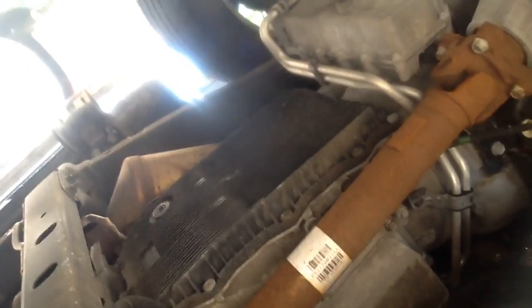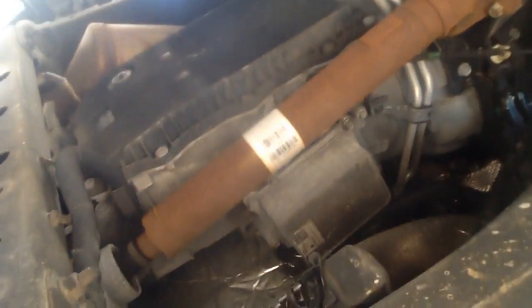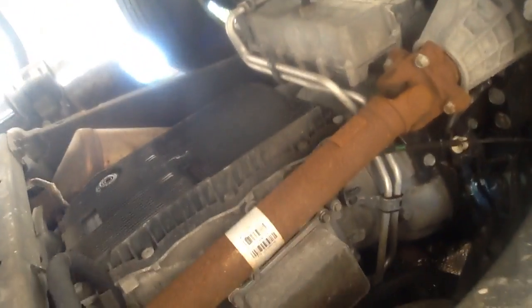So if you have one of these trucks, definitely take a look at it. If you work for Chrysler's and you happen to be an engineer, God, please come look at my truck, because this is a major problem. And your techs have had 3 shots at this already, and the problem's still here.